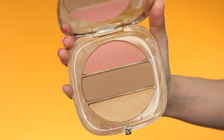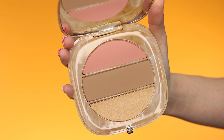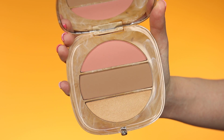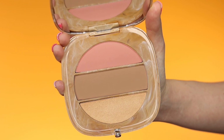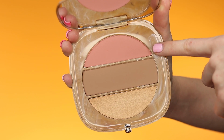shades in here. On top, we have this rosy blush, which has a satin sheen. Then we have the famous Tantastic bronzer, which I have always wanted to try. And on the bottom, we have this beautiful gold highlight. So now I'm going to swatch all of the shades. First up, we're going to swatch the blush.